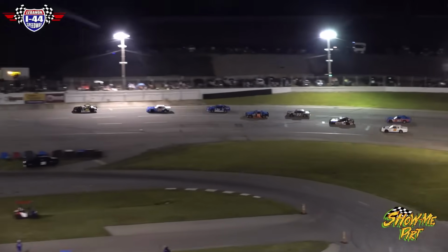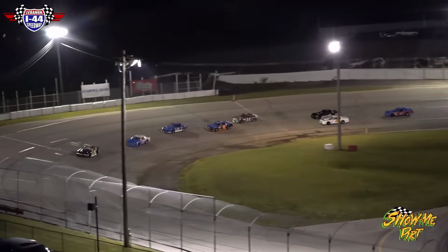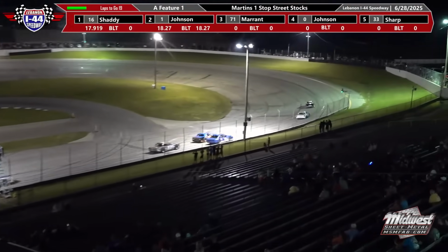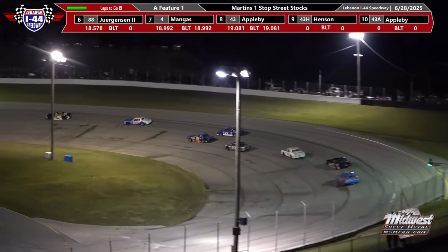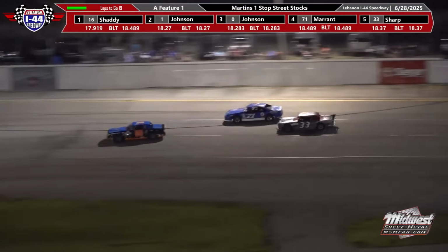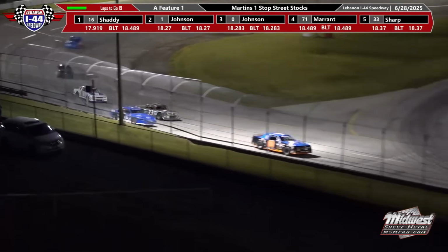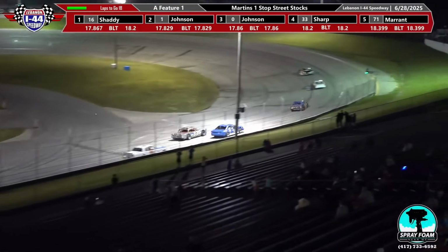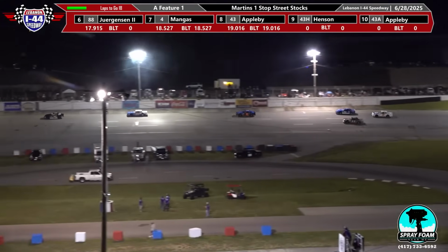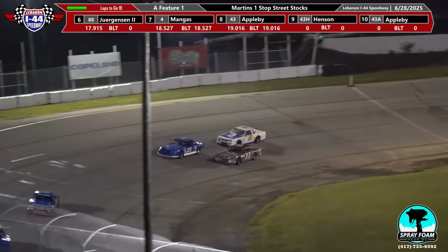Mike Shaddy out front, your leader in the 16, the 01 of Tony Johnson in second. The 71 of Don Morant sitting in third with the 00 of Chris Johnson in fourth. Here comes Chris Johnson, on the inside there, the 71 of Don Morant. Right now it's all Mike Shaddy in the 16. Tony Johnson in the 01 running second, the 00 of Chris Johnson in third.